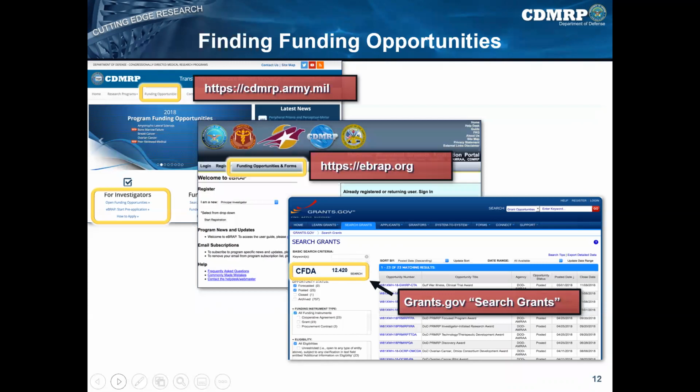Now, if all else fails and you can't remember any of that, go to grants.gov, which is not part of the DOD, but it's a federal-wide system. Our CFDA number is 12.420. Just write 12.420, and you don't need to write any of those other ones down. Put that into grants.gov and you'll be able to find all of our opportunities for the CDMRP. So let's go to the next slide.